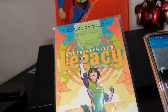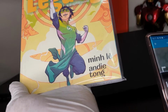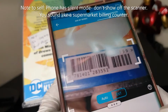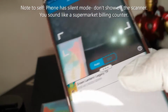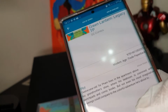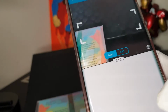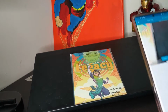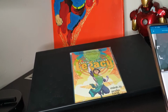This is Green Lantern Legacy, the first Asian Green Lantern appearance by Minh Lay and Andy Tong. Let's see if this one has been scanned before, or does it pick up the scan? Yep, it does. There you go. It picked up the scan. It shows you details of the entire comic book. I just have to add it to my collection, and there it goes. That's Green Lantern Legacy for you guys. This is a very rare, hard to find book as of now, because it's the first appearance of an Asian Green Lantern.